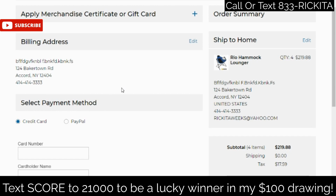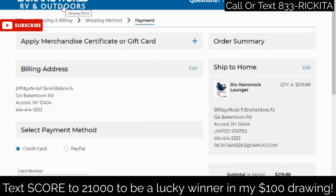Now, someone actually said that they did get a hard inquiry from doing the Camping World credit card because it is a Visa credit card. So make sure you guys watch out for that. And they said it was actually hard to remove that inquiry from their credit reports. So if you don't want any inquiries, you don't want to play the guessing game to see if you're going to possibly get an inquiry or not get an inquiry, then I want you to not do this credit card at all. But there's other credit cards that you can do. So let me go over those with you quickly.